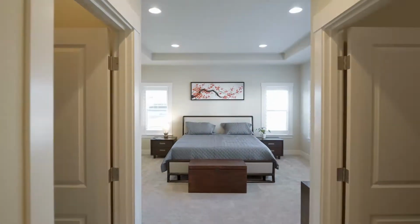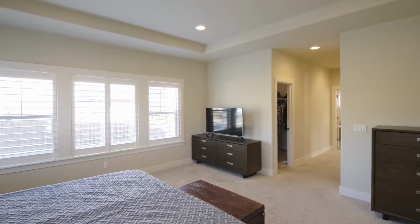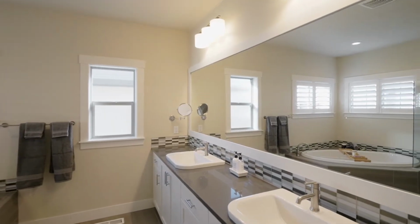On the upper level, escape to your privately located master suite, a serene retreat with 2 walk-in closets, and a spa-inspired master bath.